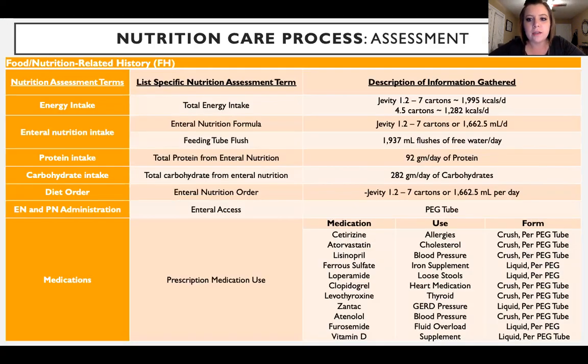So here's what he was on when I met him. He was ordered Jevity, like I said, he had his PEG tube placed on July 31st. And so he was ordered Jevity 1.2, 7 cartons a day, and this should have met his needs. He was having a lot of trouble tolerating it. He was only getting 4 to 4.5 cartons, which was only providing about 1,200 calories. And it was not giving him what he needed at all.